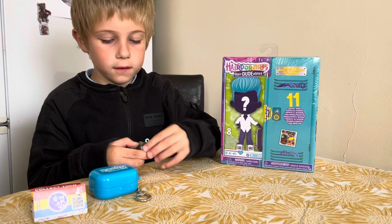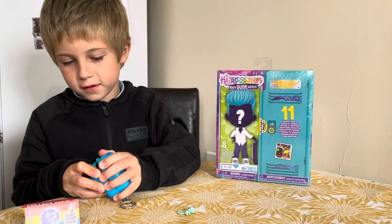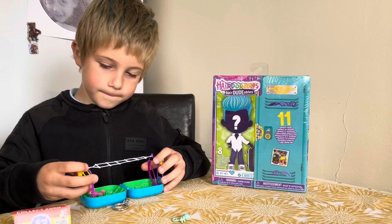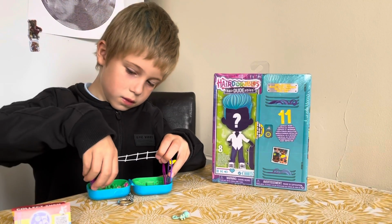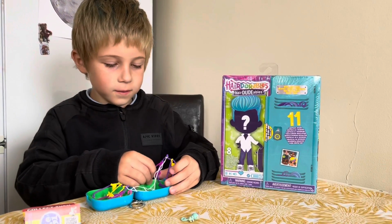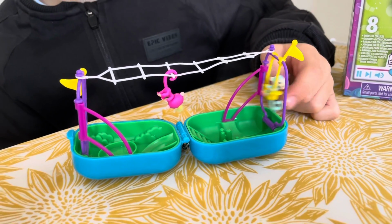Guys, let's get this one out. It says so fluffily. Let's put it in here. Guys, this is what we got. This is what it looks like.